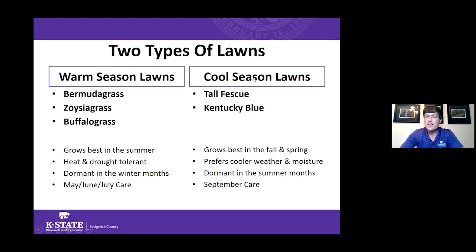On the other hand, our alternative to the warm season turf grasses is going to be what we consider our cool season turf grasses. That's going to include tall fescue and Kentucky bluegrass. These cool season lawns are really going to grow best in the fall and in the spring, typically times of the year when the temperatures are a little bit cooler and there's a little bit more natural rainfall and moisture.